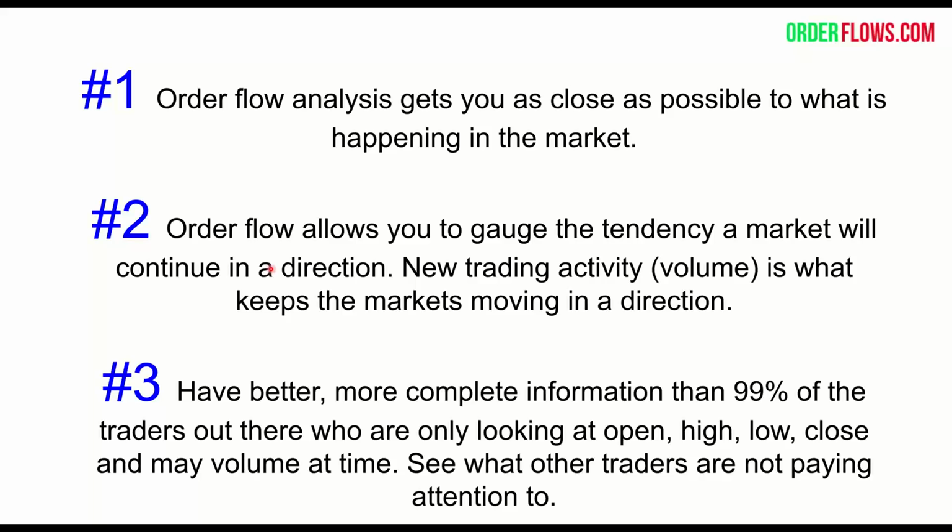Now, number three, you're going to have better, more complete information than pretty much everybody else. I say 99%, but really the amount of people that use order flow is so small that it's going to give you an advantage over everybody else. Most people are only looking at the open, high, low, close, and maybe volume, right? But most traders aren't paying attention to the order flow.